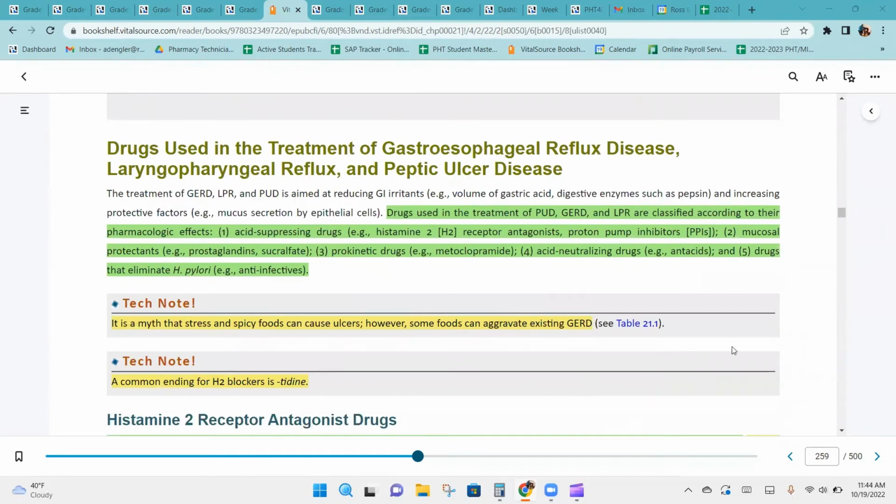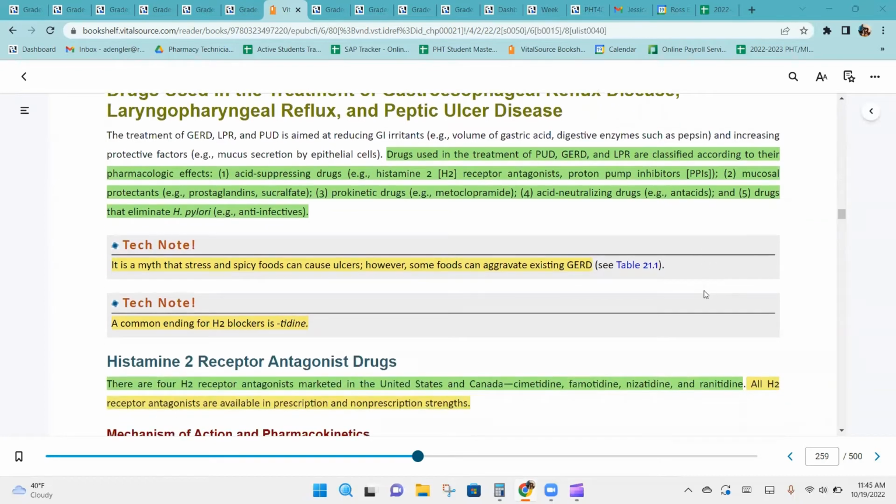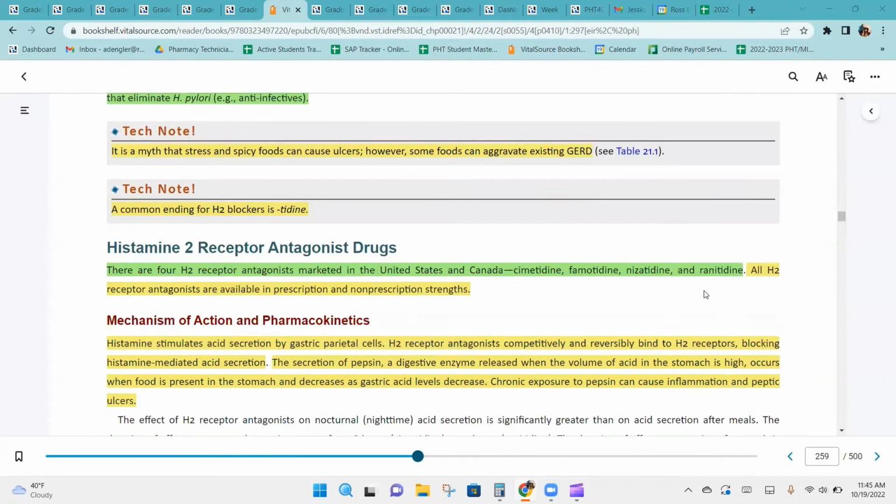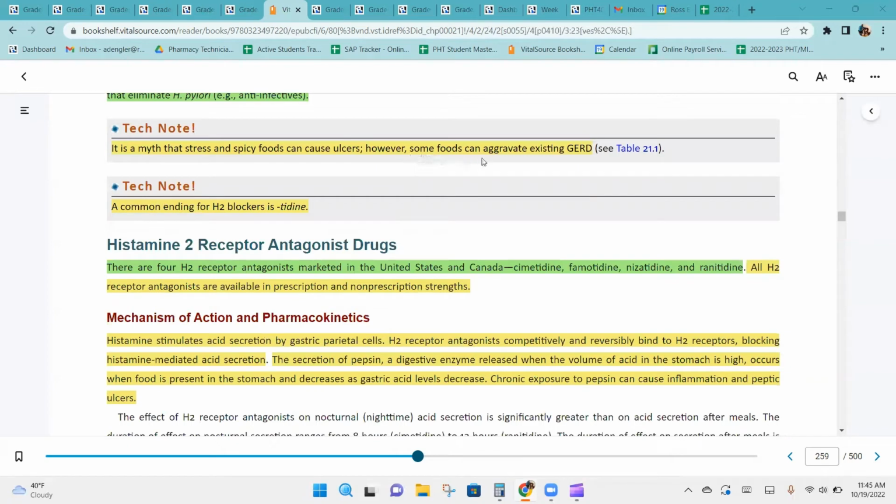Drugs used in the treatment of PUD, GERD, and LPR are classified according to their pharmacological effects. 1, acid suppressing drugs. 2, mucosal protectants. 3, prokinetic drugs. 4, acid neutralizing drugs. And 5, drugs that eliminate H. pylori. It is a myth that stress and spicy foods can cause ulcers. However, some foods can aggravate existing GERD.